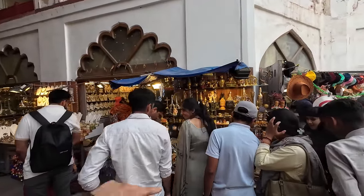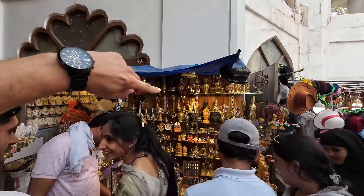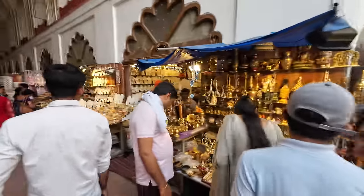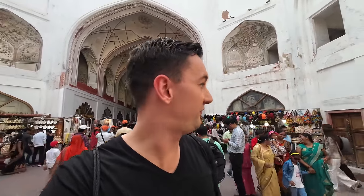Check it out. There's even an Eiffel Tower here and the Big Ben, the Statue of Liberty from New York. What do these things have to do with the Red Fort here? I mean, if I would buy something here, then I would buy like maybe a little replica of the Red Fort. But who buys an Eiffel Tower here?